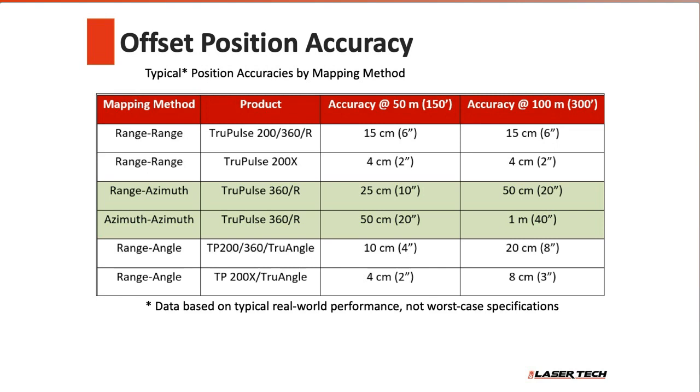And what we've used here are typical position accuracies. The accuracies Derek mentioned earlier, particularly in distance, are kind of worst case accuracies. And what we've done here is use more typical type positioning accuracies. So the TruPulse, for example, the 360R, that's typically going to be within a half a foot distance accuracy, oftentimes much better than that, a couple inches even. But if we use that 6-inch guideline, you take a couple of shots with it, you're going to stay in that type of realm for your position accuracy.